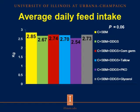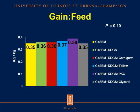Here's a slide showing average daily feed intake for pigs fed the experimental diets. There was a tendency for reduced average daily feed intake of pigs fed the palm kernel oil diet compared to average daily feed intake of pigs fed the control diet. Other than that, no other differences in average daily feed intake among the dietary treatments were observed. This slide shows gain to feed among the dietary treatments during the entire experimental period. Pigs fed the palm kernel oil diet tended to have greater gain to feed compared to pigs fed the glycerol diet and the control diet. Other than that, no other differences in gain to feed among the treatments were observed.